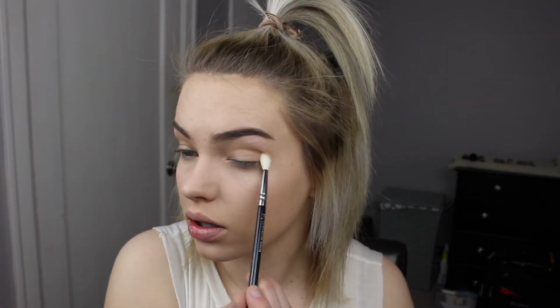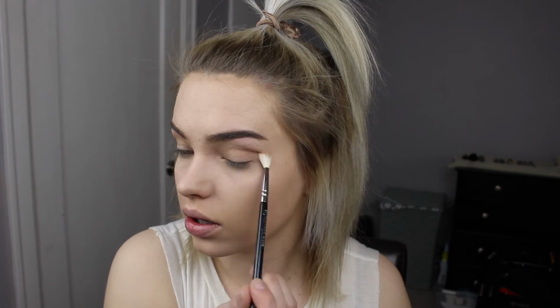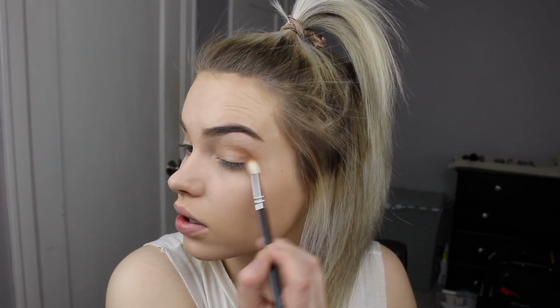And I'm going to take just the smallest amount of Fawn on one of my favorite brushes. So this is the Zoeva Luxe Defined Crease. If heaven was a brush, this would be the brush. And I'm just going to take Fawn, just a little tiny bit, right there. And of course this is a neutral eye look. And I am going to take with the same brush, bring Fawn, just V a little bit.